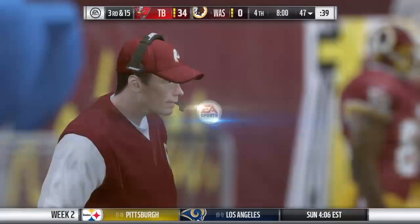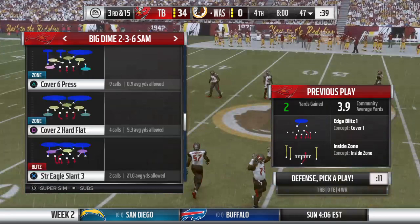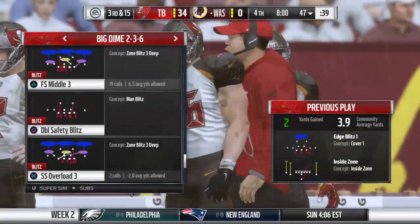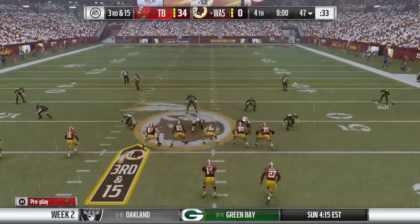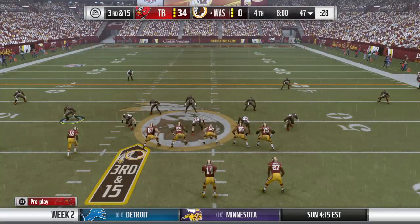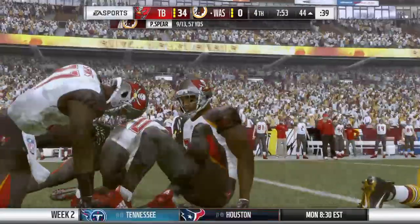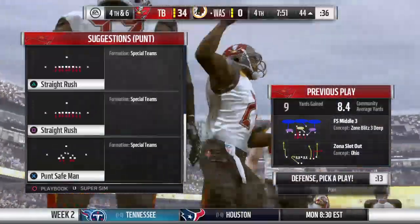Back now at FedEx Field. And this is a blowout so far as we get set for the 4th quarter. A very one-sided affair. And it looks like we've got a dime set here defensively. 6 DBs in the game. From the shotgun, he'll look to throw. He's going to hit his man out of the backfield, complete. And he'll be taken down at the 44-yard line. It's a 9-yard pickup on the play, and that'll bring up 4th down.